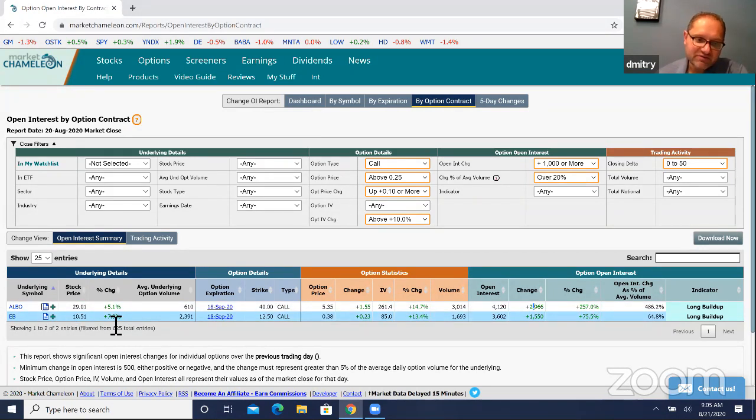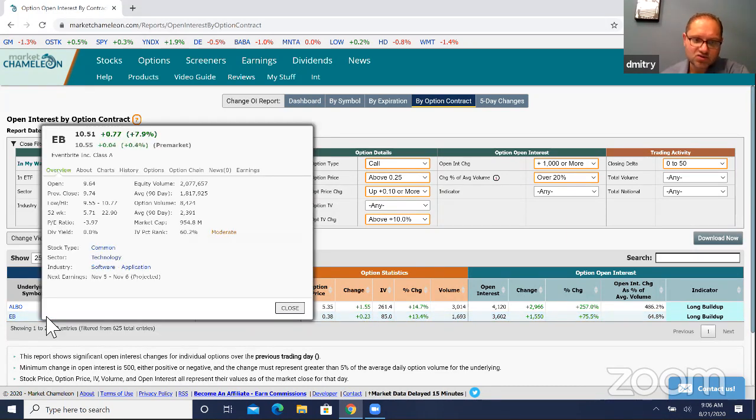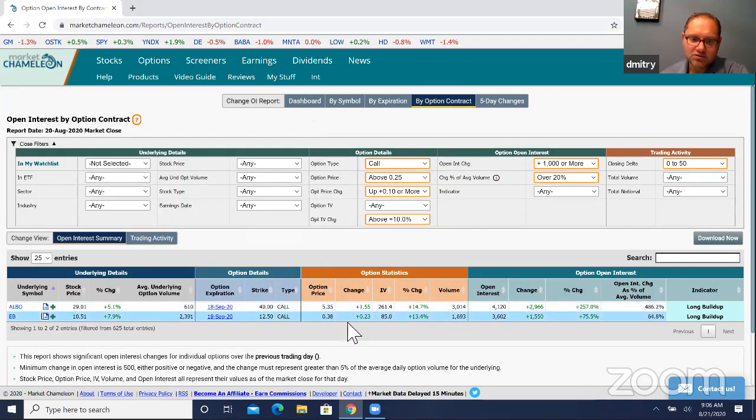EB, that stock was up 7.9% yesterday to $10.51. September 18th, 12.5 calls. That open interest increased by 1,550 contracts. That compares to an average daily option volume of 2,391 contracts. That option closed at 38 cents, up 23 cents on the day. Implied volatility on that was up 13.4%. That's getting a long buildup indicator here. Let's take a look at what that stock does. So that's a software applications company. Let me just take a look. So they're coming in after that upside call, the 12.5 call for 38 cents.